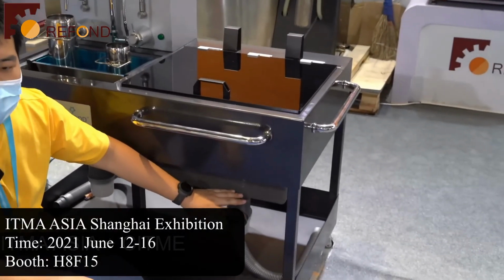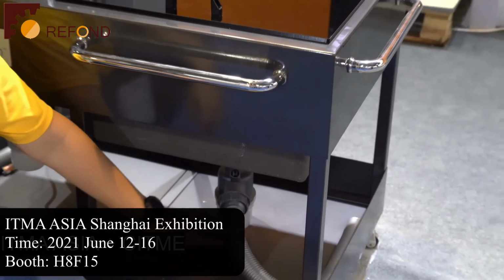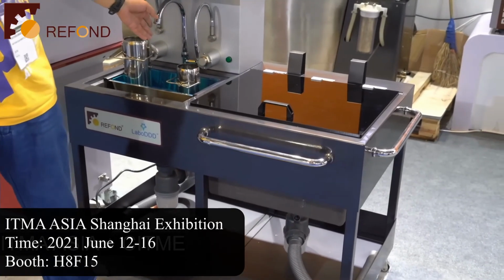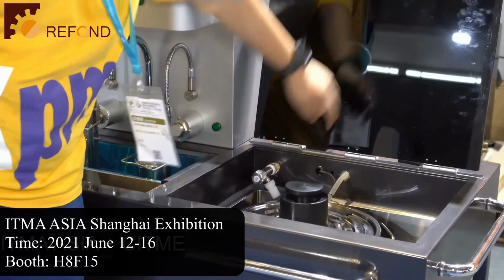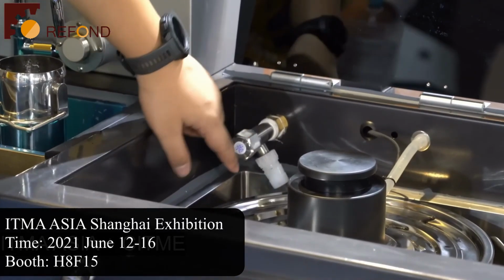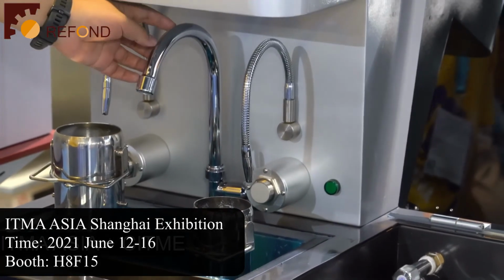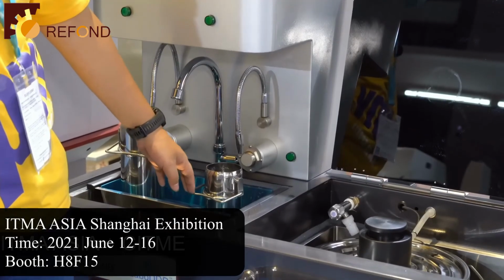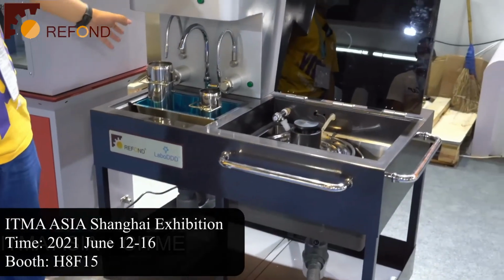So the water in the water bath can be easily drained out if you want to change water or clean it. We also have 2 water faucets, one in the test area and one in the water bath area. This is to help you easily fill water into the water bath, or on the left side you can use tap water to clean the test cups and also clean up all the detergent that spills out if there is any. So that's all for this machine.